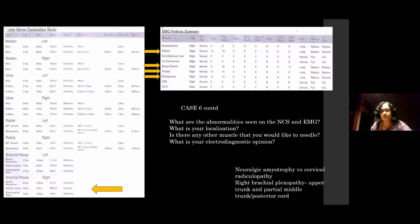So our clinical diagnosis was neuralgic amyotrophy versus cervical radiculopathy, but because of involvement in the SNAPs, we localized the lesion postganglionic, to the level of the plexus. So etiology-wise, neuralgic amyotrophy would be more likely. And then right brachial plexopathy is our final diagnosis. Definitely there is an upper trunk involvement, partial involvement, but there's also middle trunk involvement. That's also partial involvement.